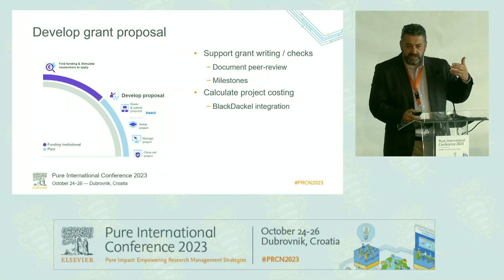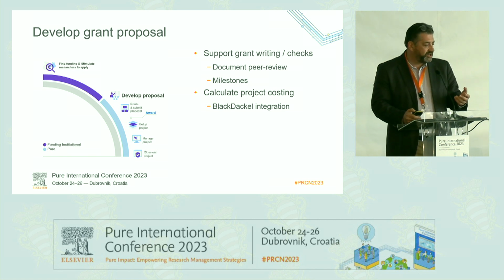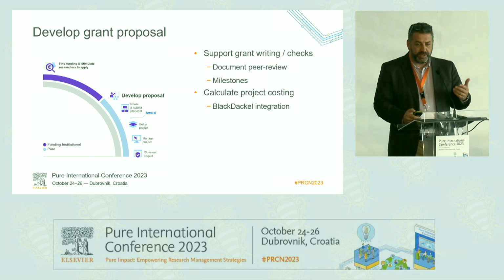So supporting initial checking. We have pre-approval workflow stages where you can assign somebody from the research office to work with you on early checks, to make sure that the applications are well formed and meeting the needs of the funder and so forth.